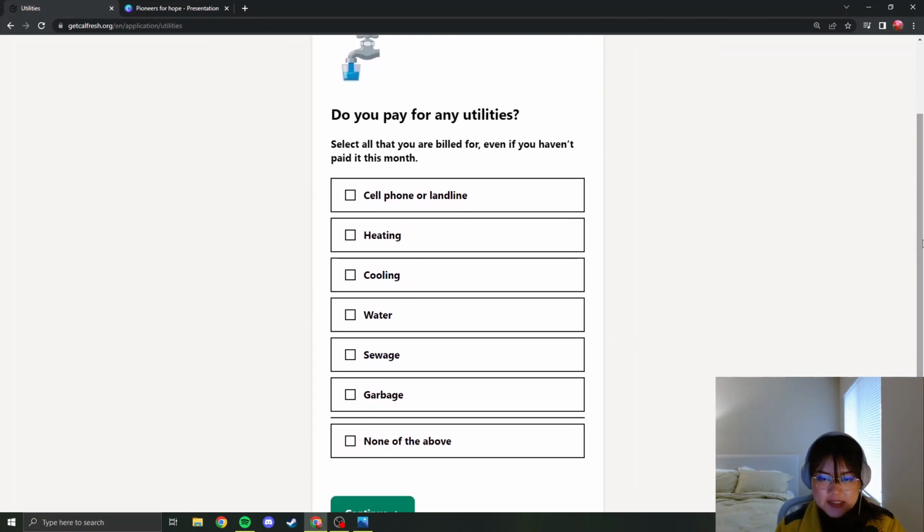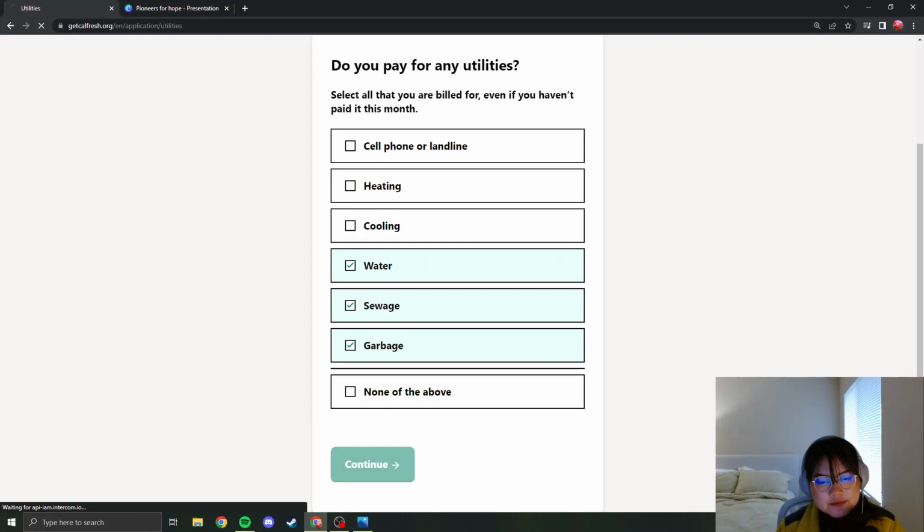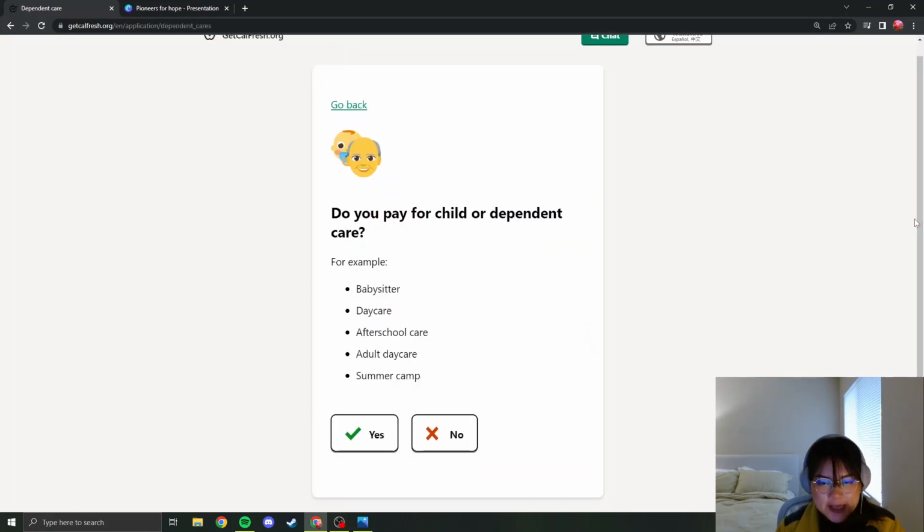And so going into utilities, it's going to ask you if you pay for any utilities. This website specifically does not ask for any utility bills or proof of payment for utility bills. So you can select anything that's applicable to you, but don't be really afraid by this question. So I pay for, I think, water, sewage, and garbage. Do you pay for child or dependent care? So this includes babysitting, daycare, after-school care, adult daycare, or summer camp. In this situation, as a college student, I would select no.